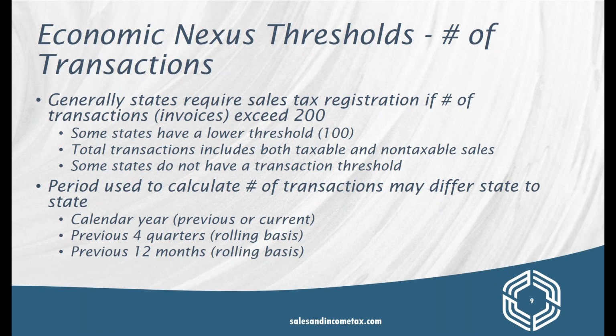So again, when you're calculating number of transactions, number of invoices, it doesn't matter if it's taxable or non-taxable sales on the invoice. It would be total invoices into that state. Period used to calculate number of transactions also differs state to state. It will follow whatever the period is used to calculate the total sales. I don't think there's any states that only do number of transaction threshold and not a total sales threshold. I think it's only the opposite, having total sales but not a transaction number.